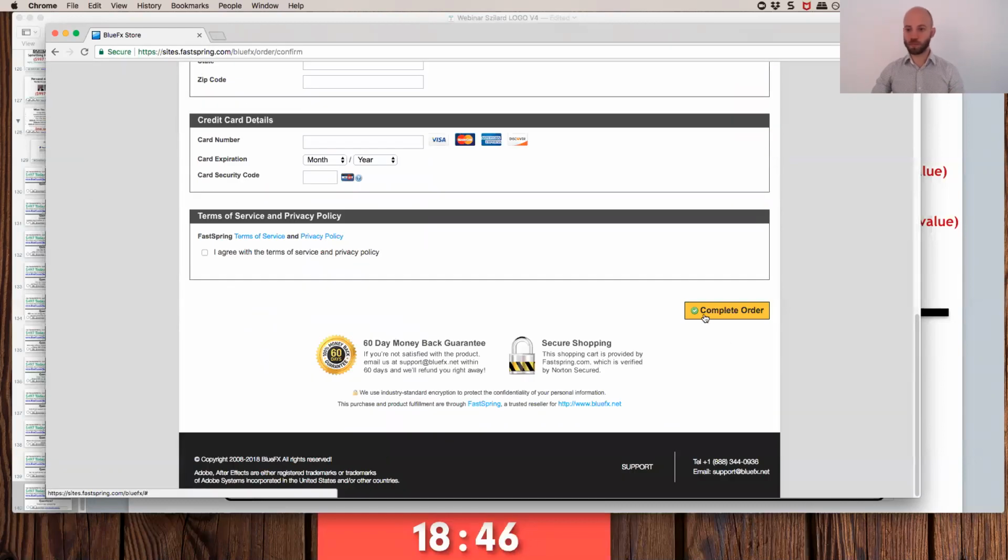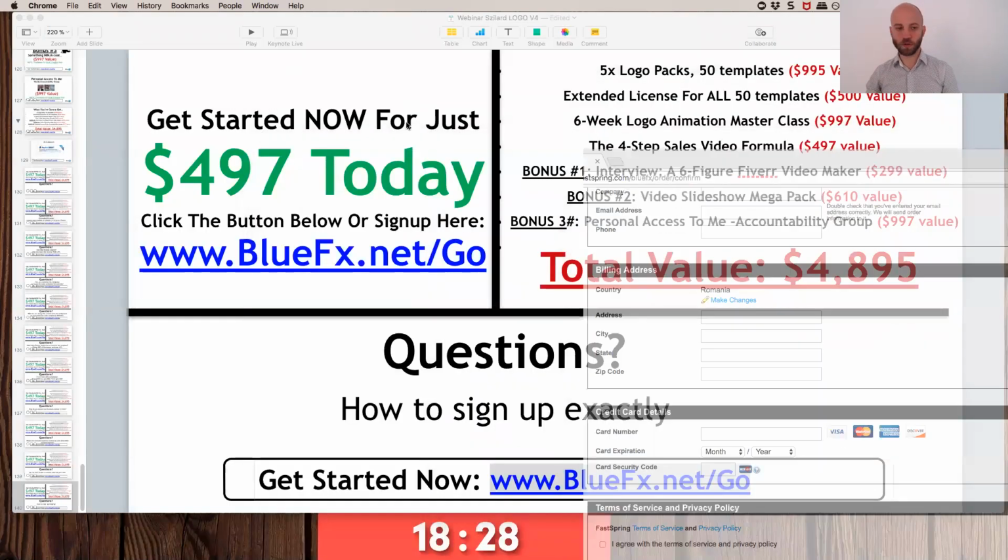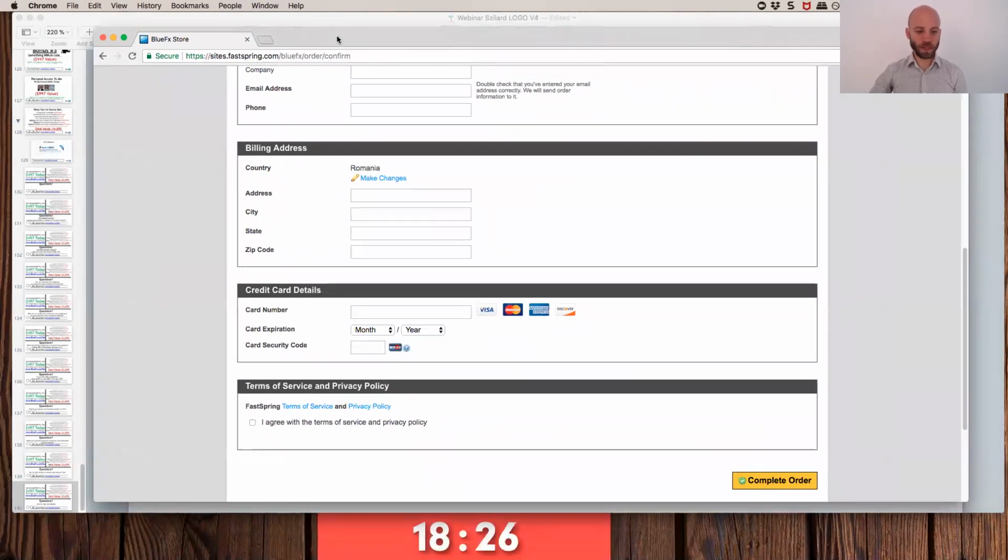After you complete the order, you will get an email with all the downloadable templates and everything, and that's how the entire system functions. Okay, so this is how you make the order. Now, what else was there?